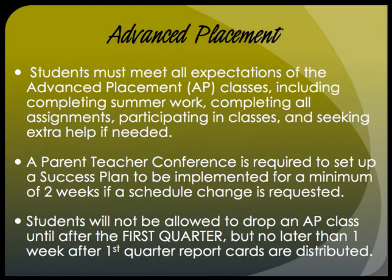Students who wish to take an advanced placement class have the potential to receive college credit at the end of the year, depending on the score they receive on the national AP exam. The exam is given in May and is free to students, unless they require a late exam or are absent on the test day. Students must meet all expectations for an AP class.